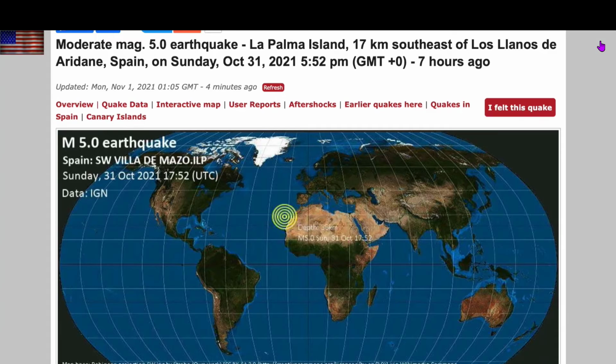Quick notes to close here. First, we had another 5-pointer in La Palma. After creeping up through the magnitude 3 and 4 range, it struck magnitude 5 twice over the weekend. Shakes getting big enough for slightly higher concern.